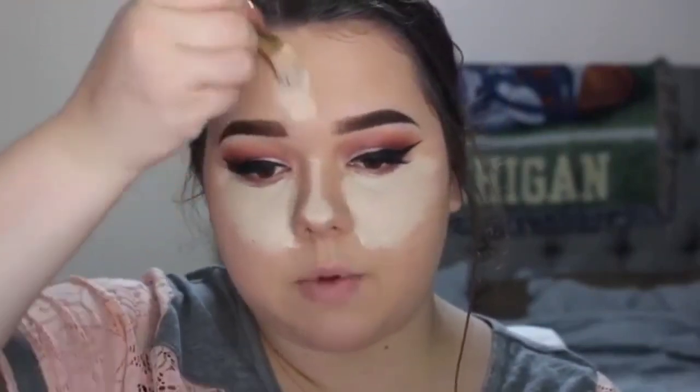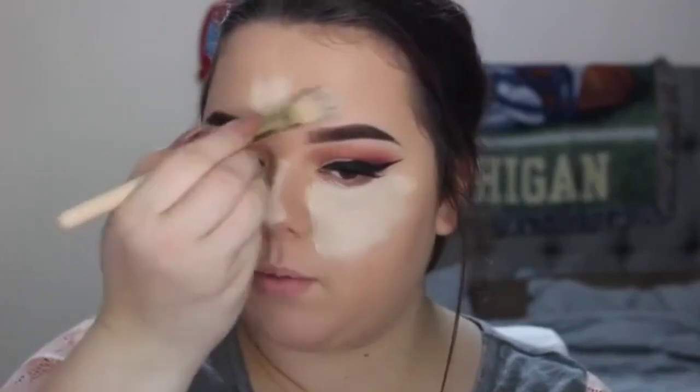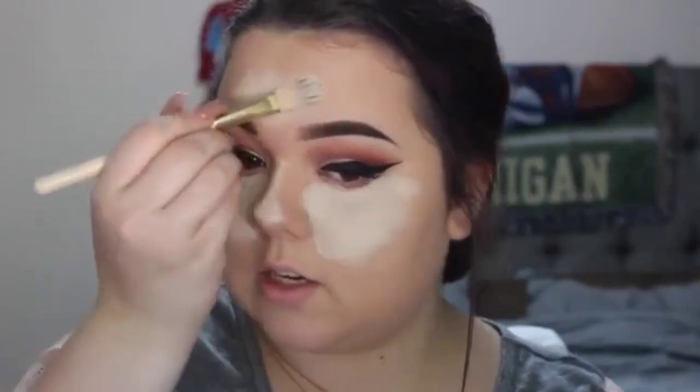So you want to bring it down there, and then bring it in a little shape up here. It doesn't really matter what shape. A lot of people just do like a flower. Just as long as you put concealer right here in the center between your brows and bring it out a little bit, it'll be good. And then bring it on the chin a little bit, and then right below here. It's a highlighted portion of that.